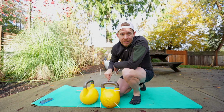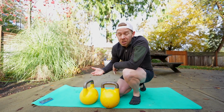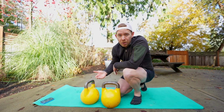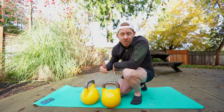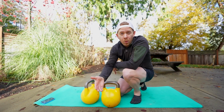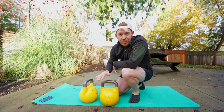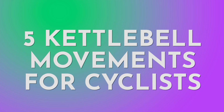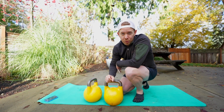I'm a big believer in kettlebells because you can spend maybe just $200 to $300 on kettlebells and have enough kettlebells to keep you busy for 2 years. You don't have to spend thousands of dollars on a home gym setup. But then you might be wondering, what kettlebell movement should I be doing to improve my cycling? We're going to go through the 5 exercises I really like for improving your cycling and how to structure a workout to really improve your cycling.